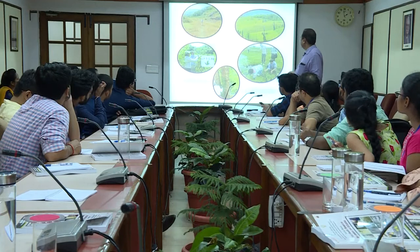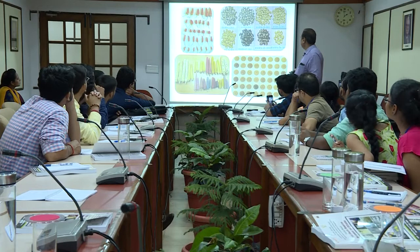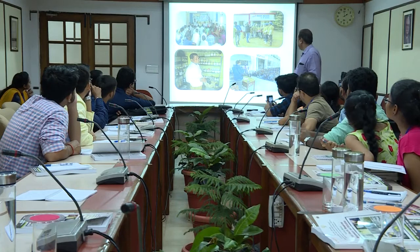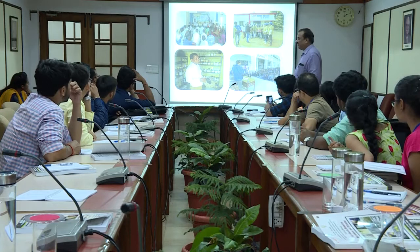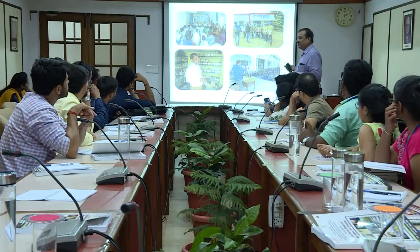These are some of the habitats we have visited in different difficult areas. You can see these are the varieties we have collected in different crops. And this is interaction with local farmers. A progressive farmer here is maintaining a community seed bank; he is maintaining different seeds in his area. We are also trying to explain our purpose in schools and colleges, that is, the meaning of conservation of germplasm.